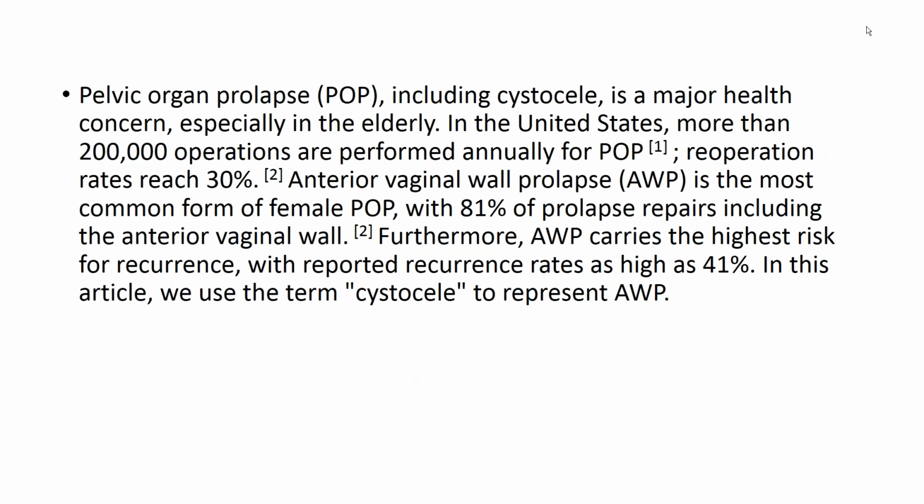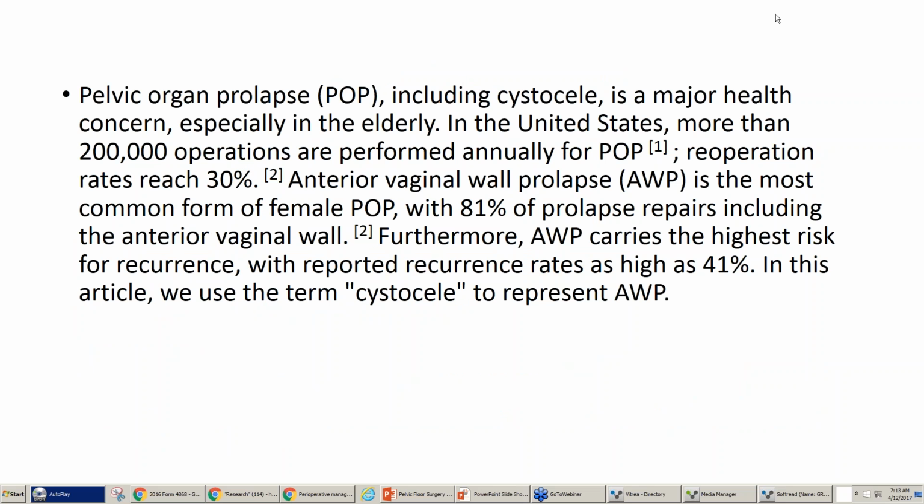Let's look a little bit about that. I think it's important to understand the surgery that someone's having in order to understand the risk. And so this is a cystocele type surgery, a major health concern, especially in the elderly. More than 200,000 operations are performed annually for pelvic organ prolapse.